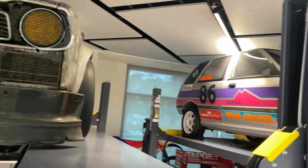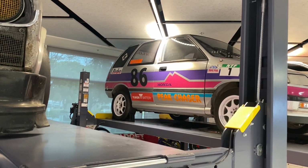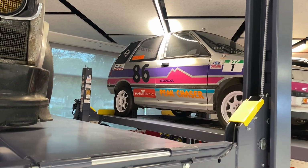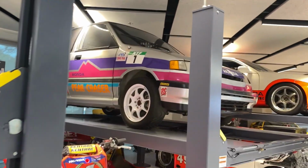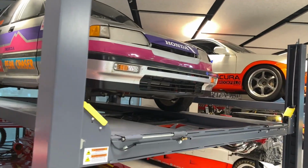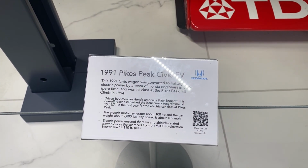Let's take a look at the other side of this EV Civic, as they call it. I think it has to be electric because there's a battery logo on there. So, I think it actually might be. Maybe their first attempt in electric car making, I guess.